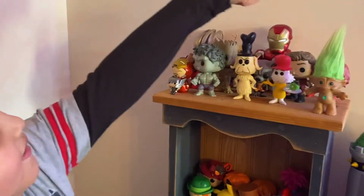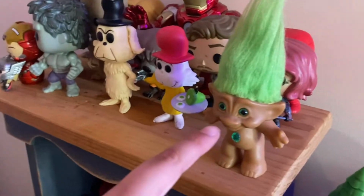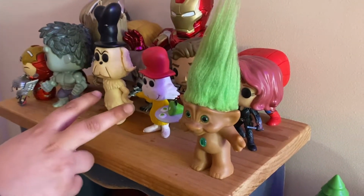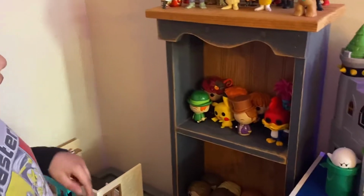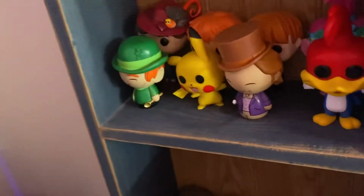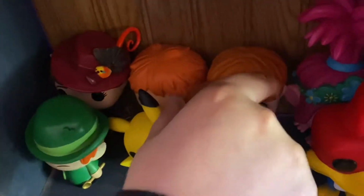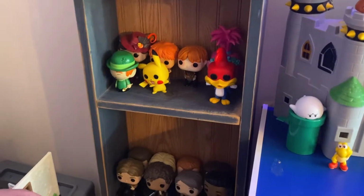Now we're getting serious here. So here is all my Avengers. I traded my mom one of my rainbow trolls for this one. And then I have two of the Cat in the Hat, but I'm missing some of that. Then here's my Mary Poppins, the Ronald Weasley with his pet rat, and the other Ronald Weasley where he puts the spell to make him throw up slugs.